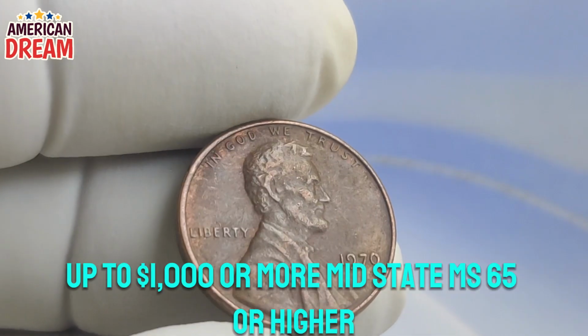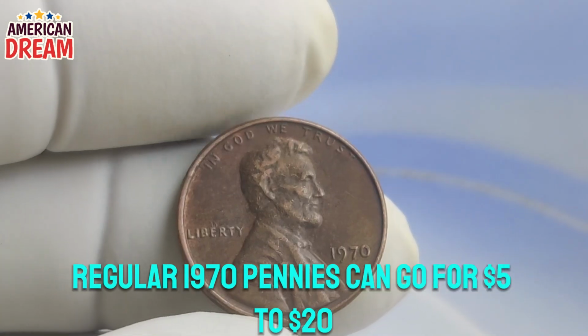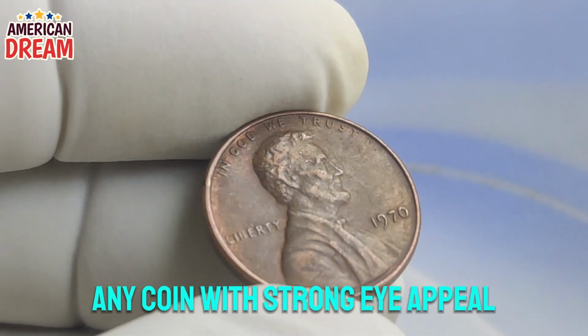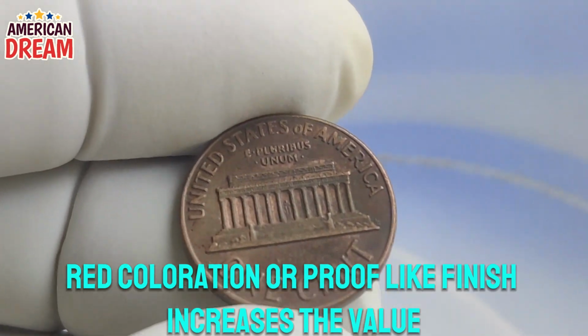Let's talk money. For a regular 1970 Lincoln penny in circulated condition, it might be worth only around 3 cents to 15 cents, just a bit more than face value, mostly due to its copper content. But here's where things jump.